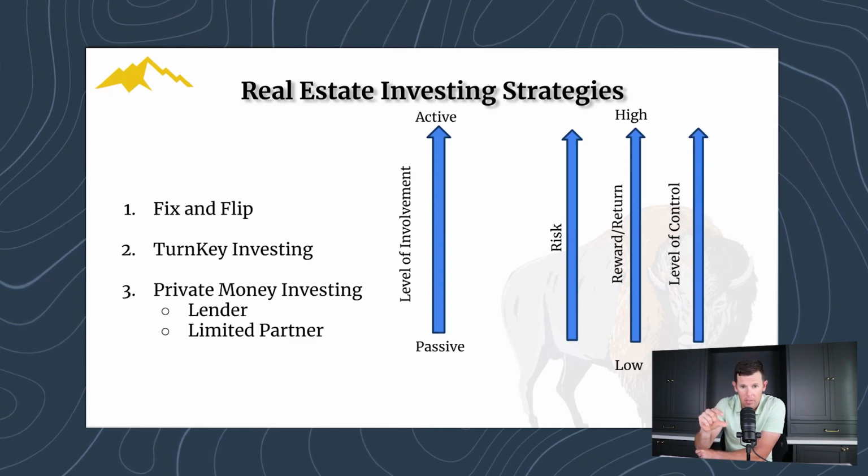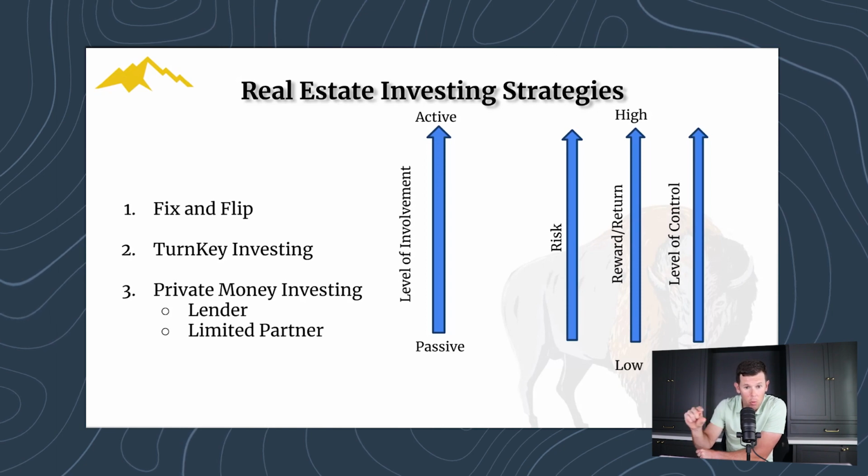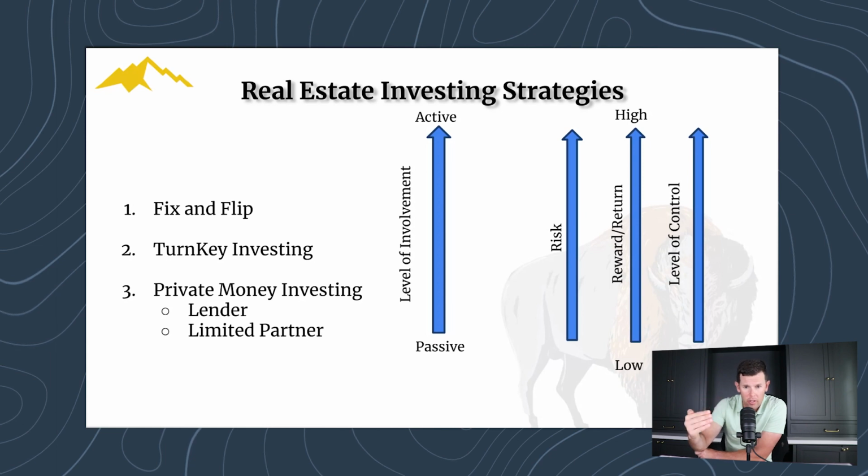Think about turnkey investing. You're going to be right in the middle, right? Your risk is going to be much more mitigated because you're typically buying a buy and hold investment. And your reward, though, you've got more upside because you're the actual owner. You can do the depreciation on the property. You're going to get the long-term cash flow. You're going to be able to make some decisions to really improve this asset of yours.